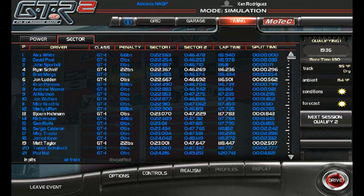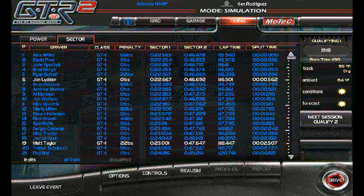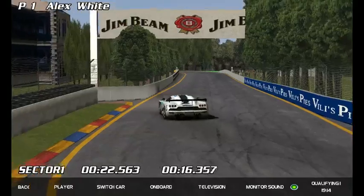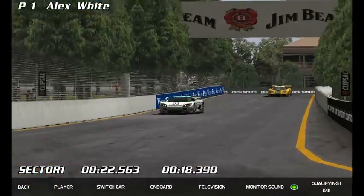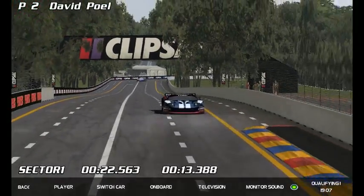Yeah, he certainly does. We just switched over to the timing board right now, and we're showing that to our folks online. So Alex White, while not the fastest in every sector, has something figured out in that last sector. But he and Poole are separated by only 3/100ths of a second. Go figure. Yeah, it's amazing. I knew they were setting down some hot times out there, and John Sportelli as well. He is right there with a 1:16.111.